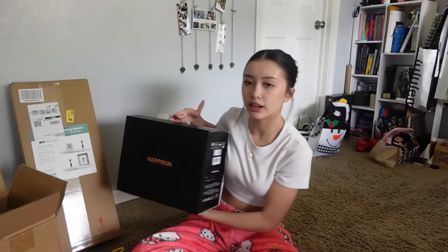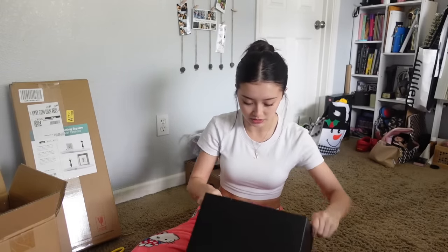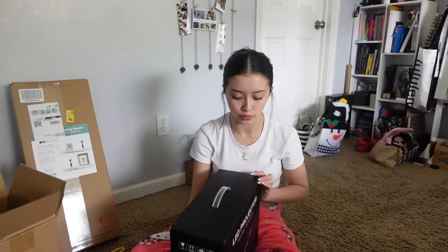Oh my goodness. Next, I got a projector. I got one of these for Christmas. I hope I will have space for this, because I really, really, really want to use it. I just don't know where I'm gonna put it.